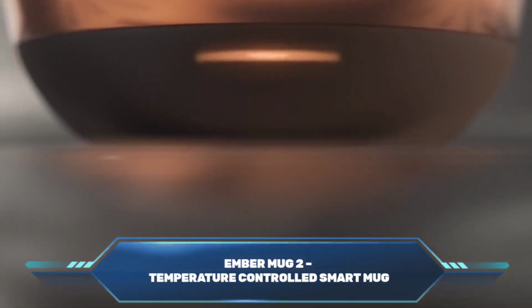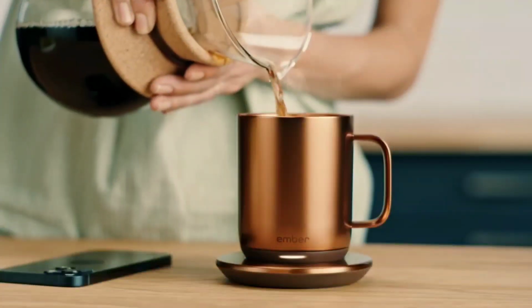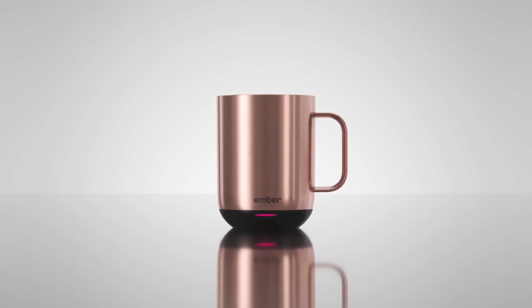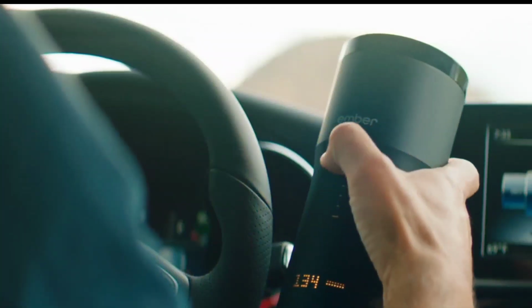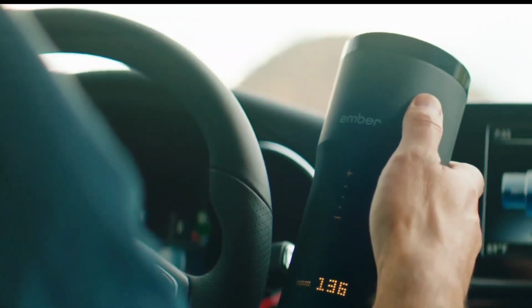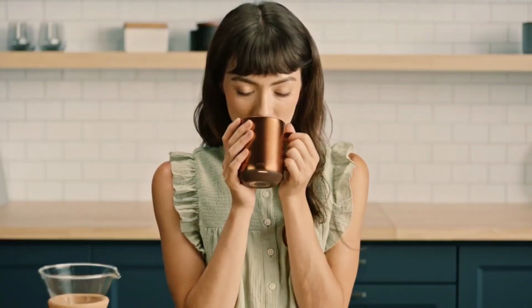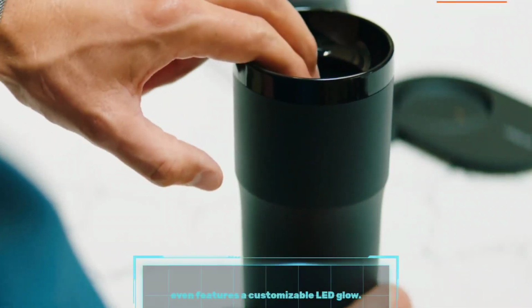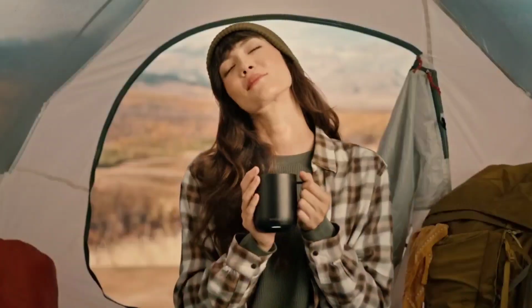Number 2. Ember Mug 2, temperature controlled smart mug. Regarding relishing your favorite hot beverage, there's nothing like having an Ember Smart Mug 2. This ingenious mug holds your drink at the ideal temperature from the first sip to the last drop so you can savor every moment. You can directly use your phone to choose the temperature of your beverage. The Ember Mug 2 even features a customizable LED glow. You can adjust the color to fit your style.